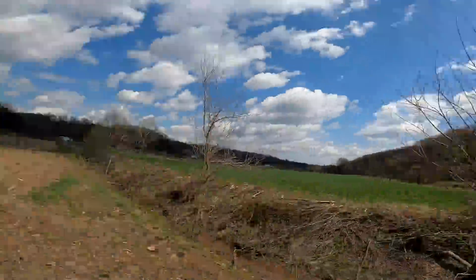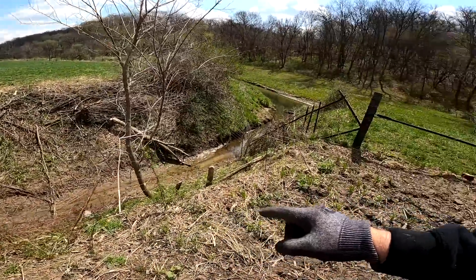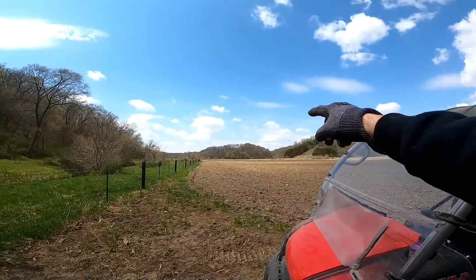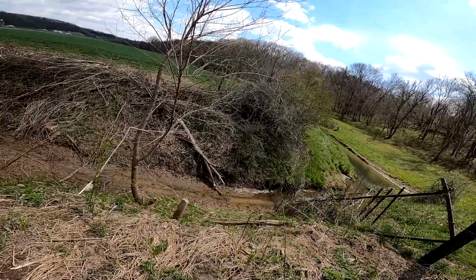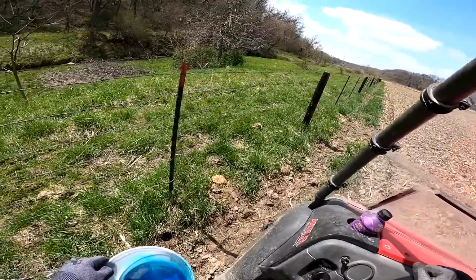Woo! Pricey. Okay, I started way up there, went down to here. Now I gotta come over to here, and then we'll take this fence line all the way up. As you see, it's clear. No trees, which is nice. So we got some beaver action going in here too, I see. Bucket. Stump.